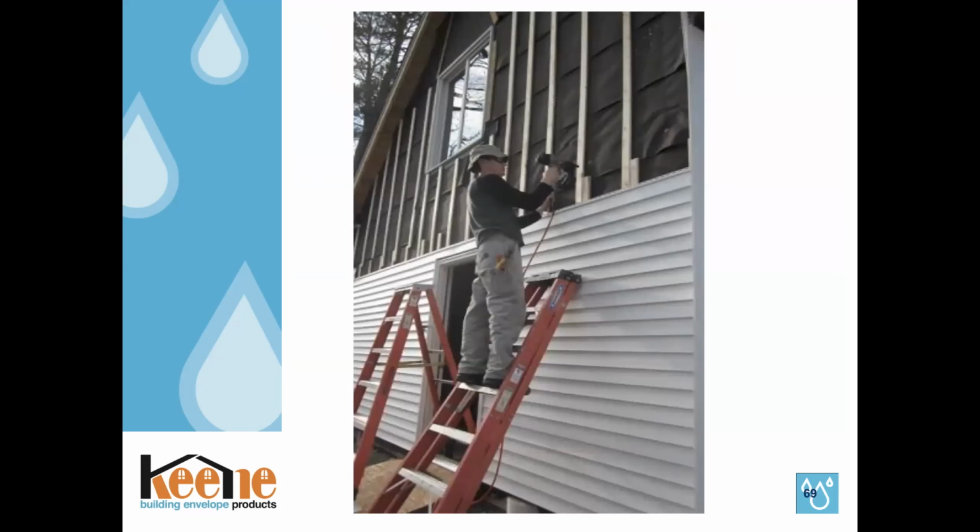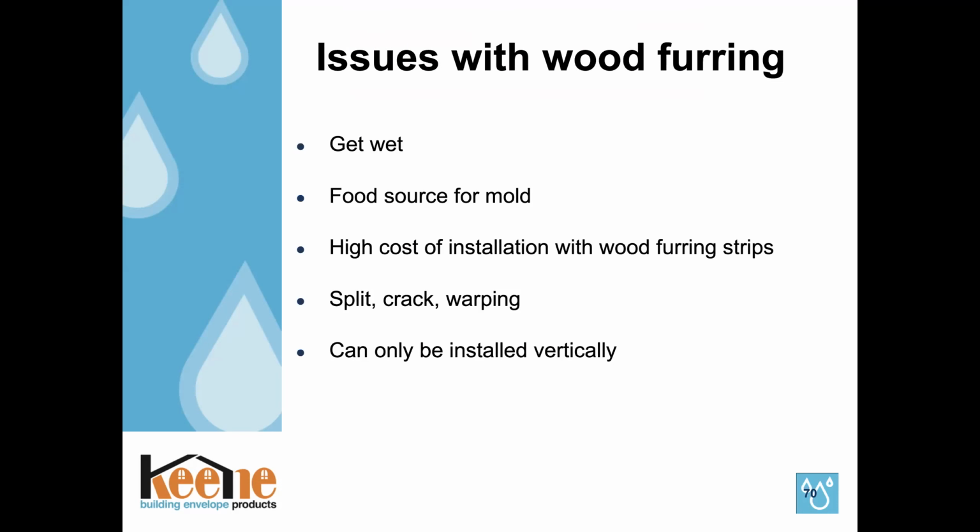Some problems with wood, of course. Here you can see this is going to be a problem, right? Rather than cutting those pieces of wood, he's just left the tops of those exposed, so they're going to collect water. That's going to deteriorate the furring strip as well as the building paper. And so a lot of issues with wood. It is structural, which is really the best reason to use it.